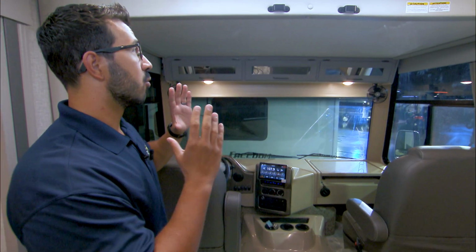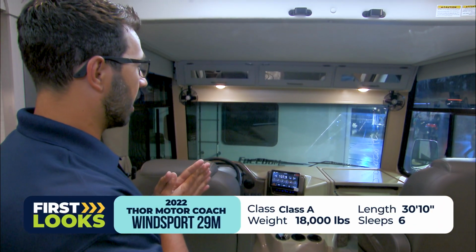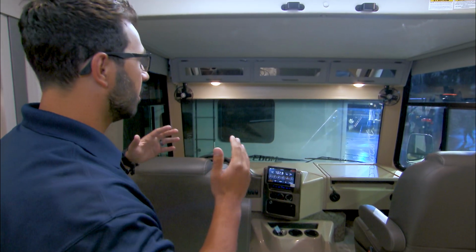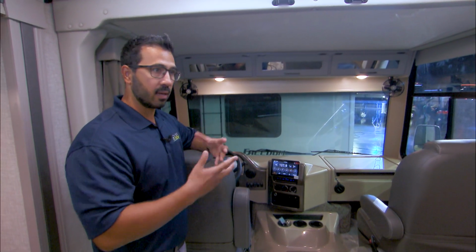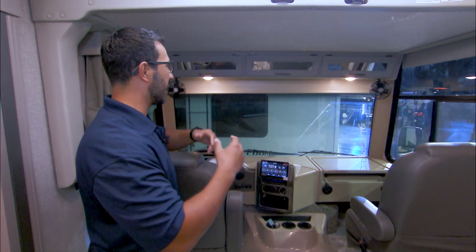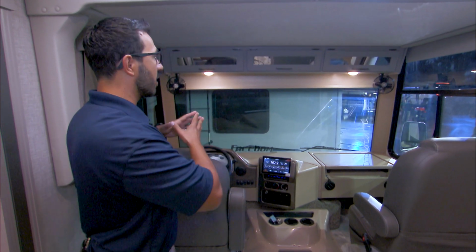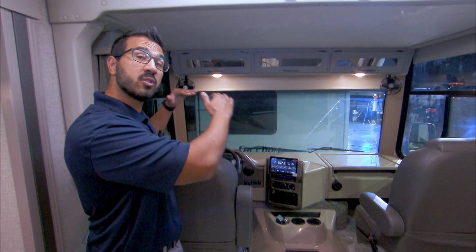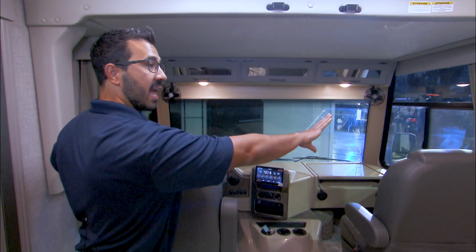Let's start right up front on the cab. So a couple of things that I really like here. One of them, of course, is being a Class A, you get the nice big open windshield, right? A lot of people, when they're starting to look at Class A's, get a little intimidated because you have this big piece of glass, this big bus basically that you're driving down the road. But the great thing about it is the visibility. You have more visibility in here than in just about any other motorhome because you sit up so incredibly high and you have all that glass both in front and on the sides.